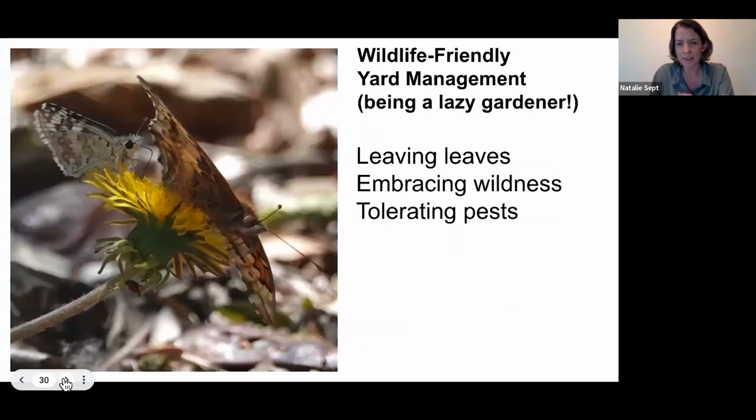And then one other aside that I'll mention, one of the great things to think about, is that being a, quote, lazy gardener is one of the best ways to protect wildlife habitat or wildlife in general. Something I'm really passionate about is trying to get people to tolerate pests and not use certain pesticides, herbicides, or fungicides.